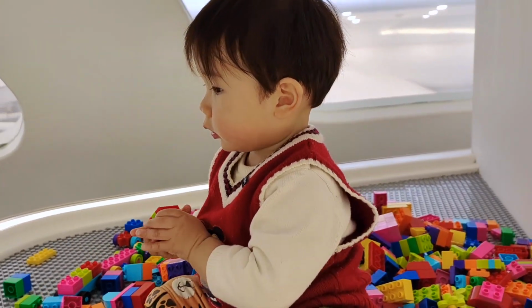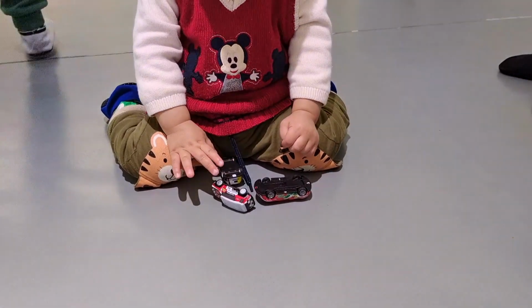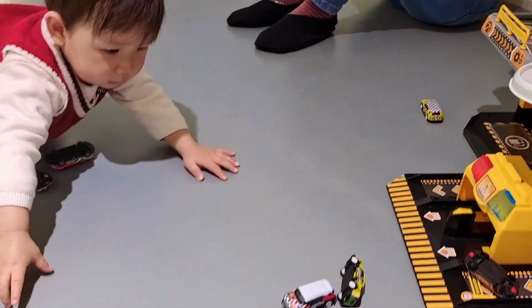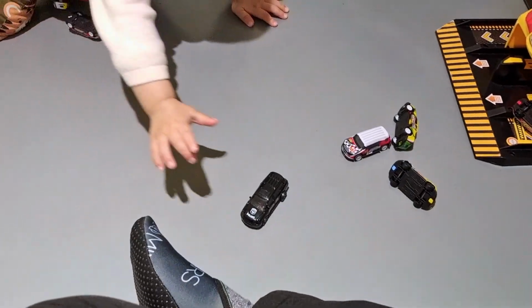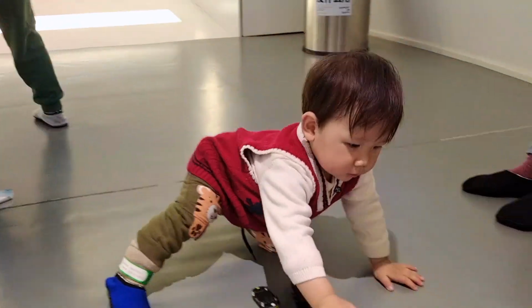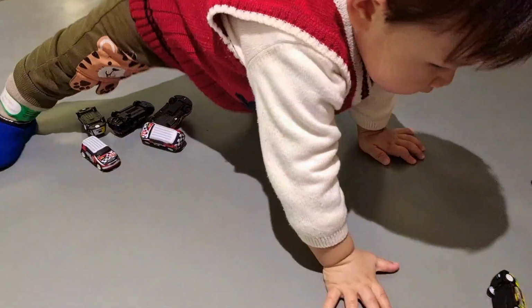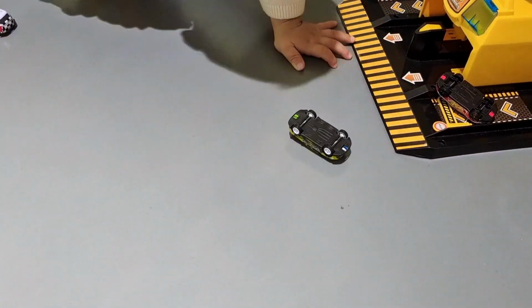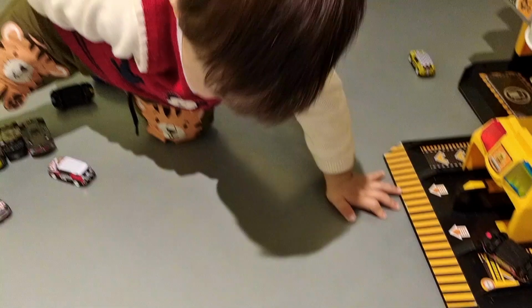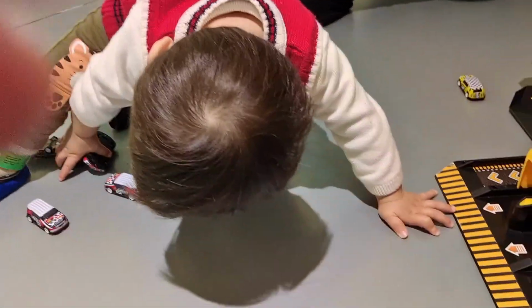Like he only knows how to pile up things. He doesn't know this is a car, he doesn't know how to play with a car, he doesn't have this concept yet. So what he'll do, he'll collect all of these things, so he knows how to pile them.